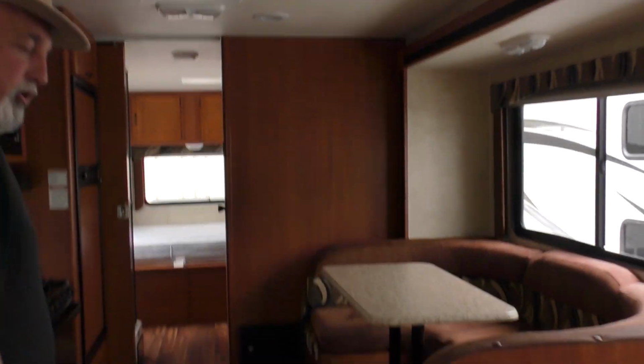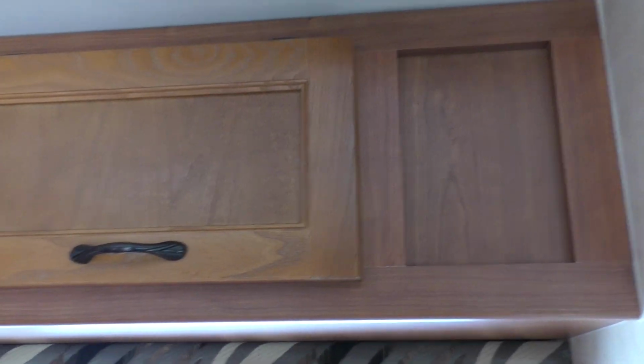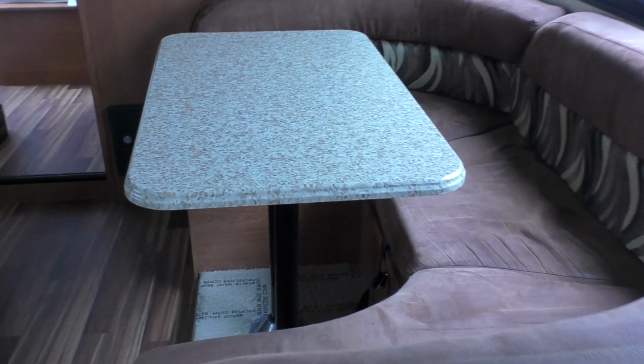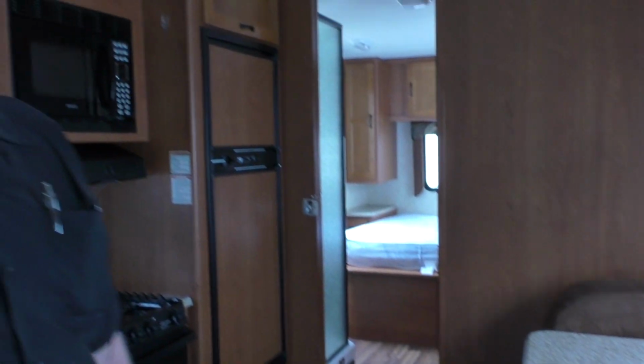Inside is absolutely gorgeous. Your wood floor throughout. The type of material this company is using has a very nice feel to it. The cherry wood cabinets, very popular. The U-shaped dinette, very popular. Anything with a big slide is a very desirable unit.